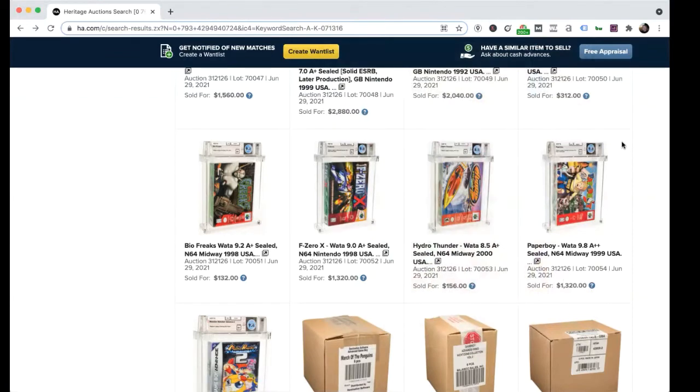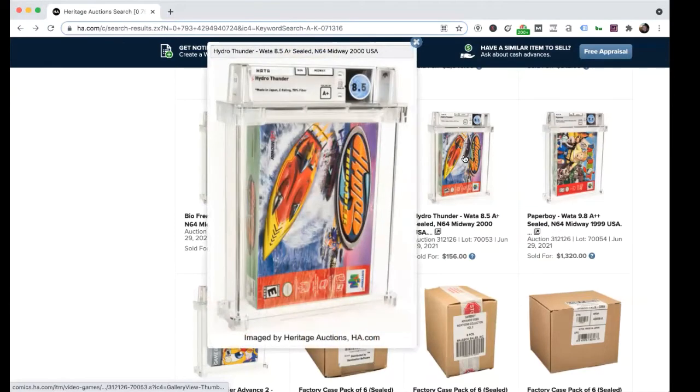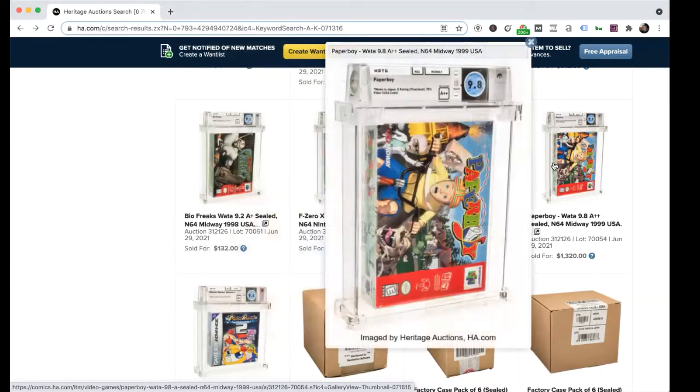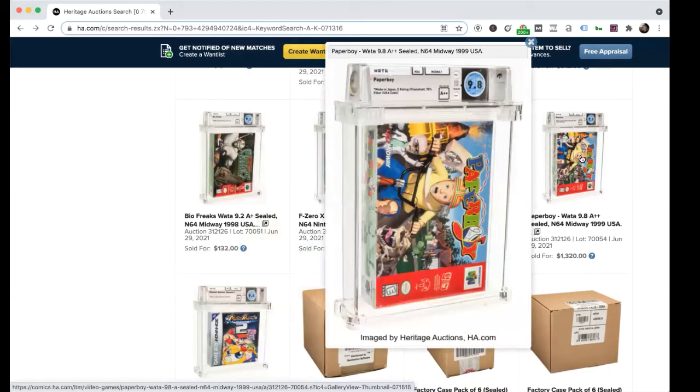F-Zero on Super Nintendo is really cool. Oh, for sure. Yeah. Hydro Thunder was also mine. I was very happy that it sold for $156 because it's not the best grade. It's an 8.5A plus. There were quite a few case packs of this at one time, so I did not want this game, so I sold it. Okay. Paperboy, wow. 98A plus plus, $1,320. Yeah, exactly. That's a nice grade. I fell between two games that sold for over $1,000. How do you like that?